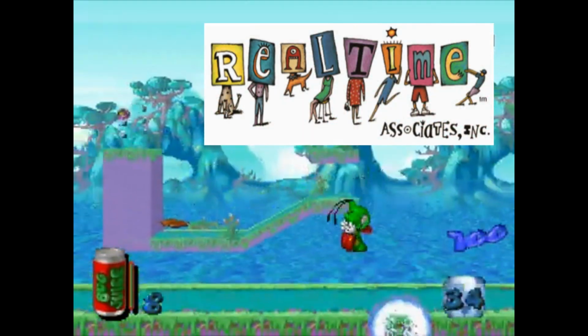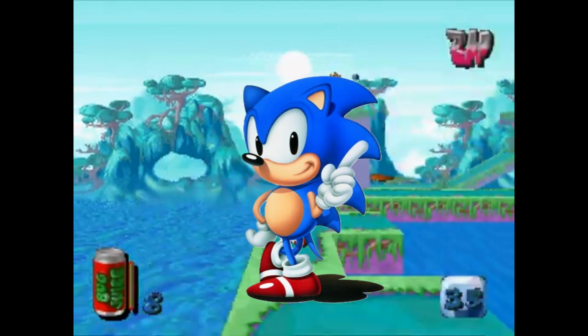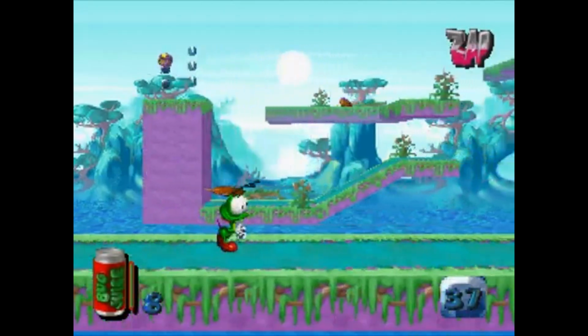Developed by Real-Time Associates for the Sega Saturn and published by Sega, Bug was actually meant to be a Sonic game, and interestingly you do come across Sonic and even race against him in the game.